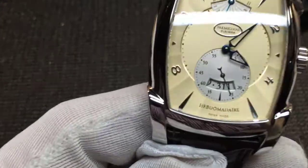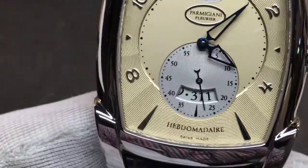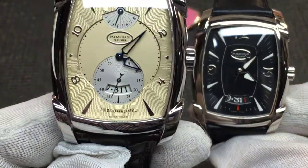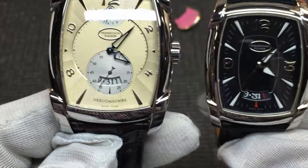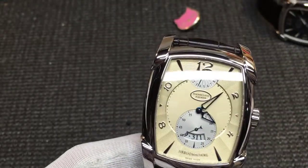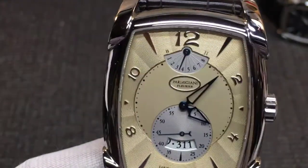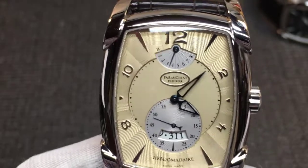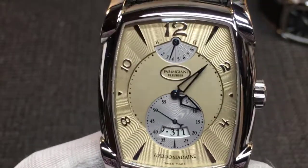The date window at the bottom is very easy to read. In fact, the Kalpa is the same way. It's just so easy to read. You don't need to squint. It's right there for you to see when you need it. And of course, it's got that beautiful guilloche sunray pattern on the dial, at least on the uppermost level.